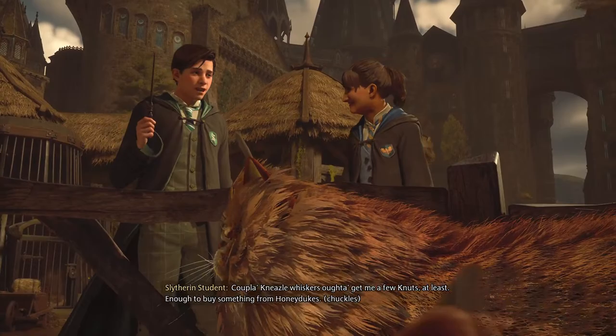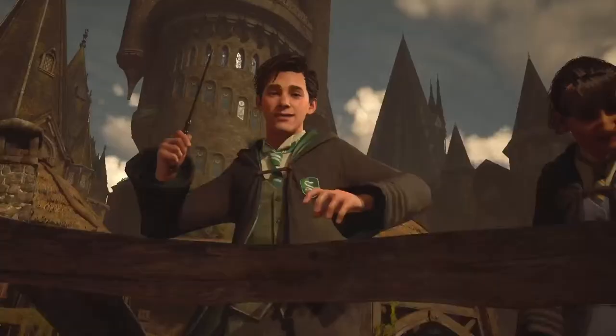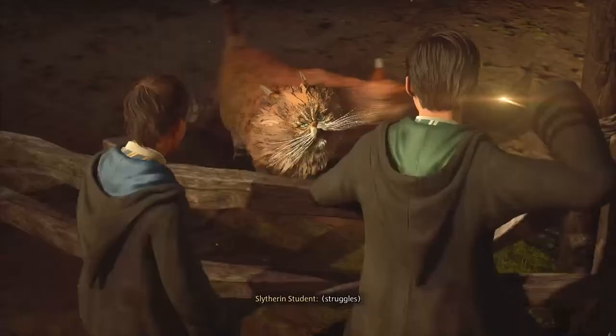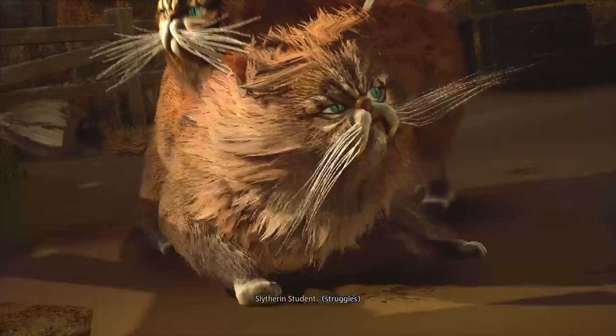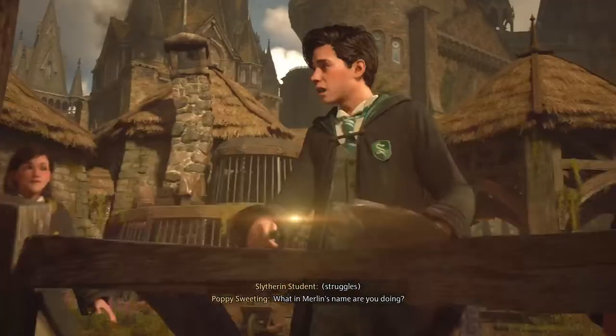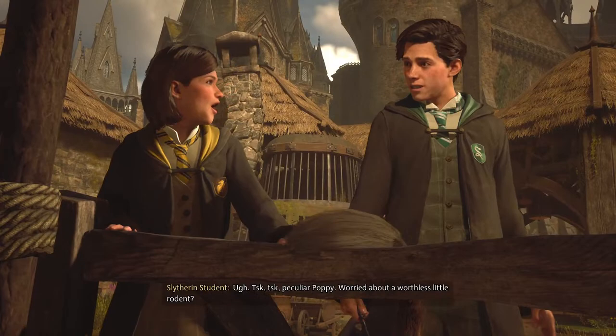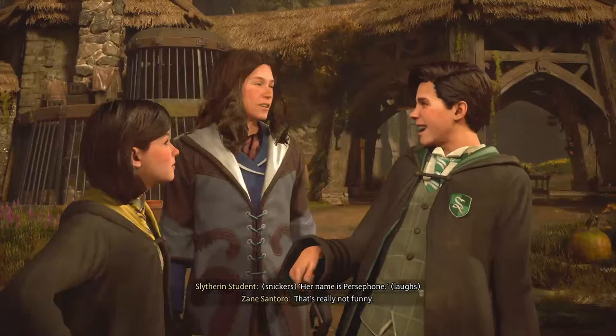Oh, a couple of Neasel whiskers ought to get me a few canuts at least. Enough to buy something from Honeydukes. Stupid thing. What in Merlin's name are you doing? Tuss, peculiar Poppy. Worried about a worthless little rodent. Her name is Persephone! Her name is Persephone! That's really not funny.